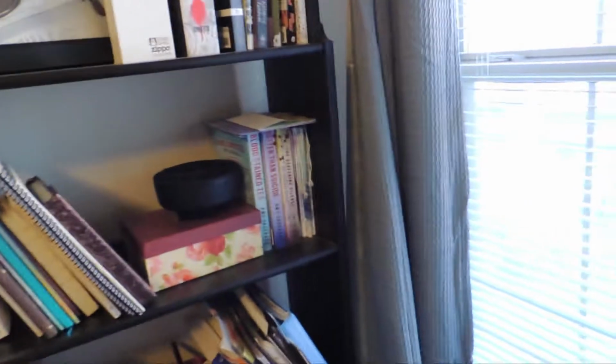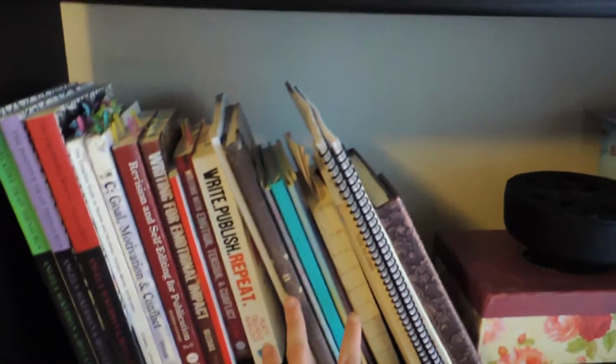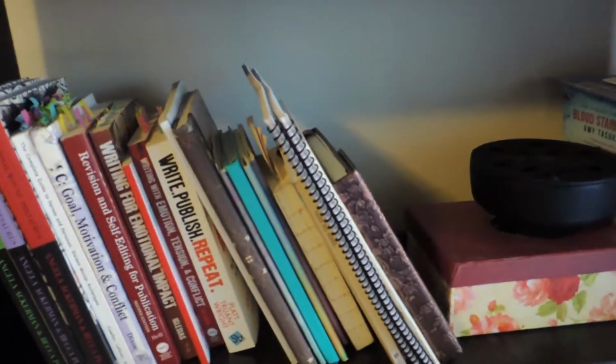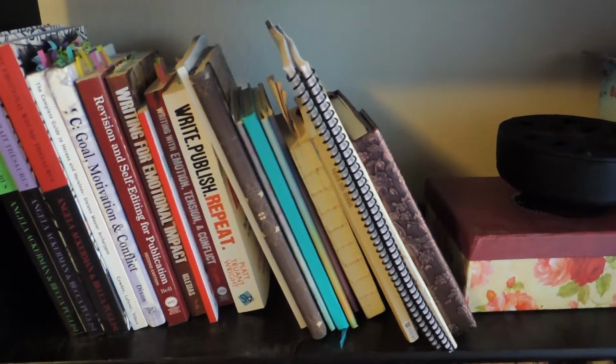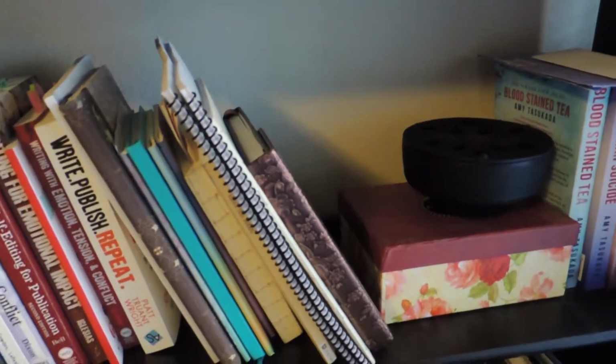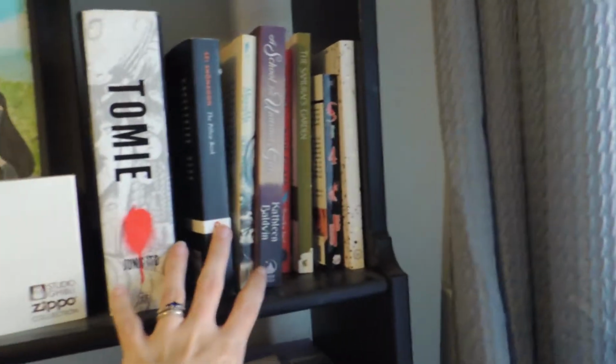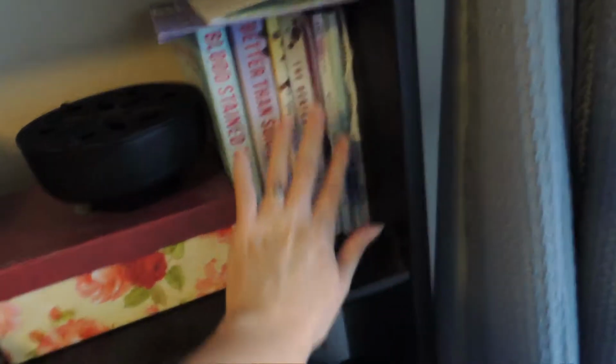Right before the move, I cleared out the writing books I never really referenced, because most of the stuff I look at is digital now. I gave them to people in my writing group. And then here are my Yakuza reference books. Here are the books I need to read. And then here are my books, which are so nice.